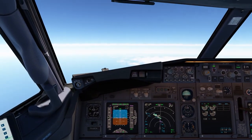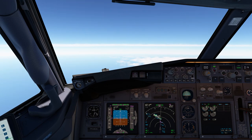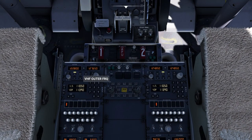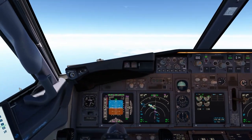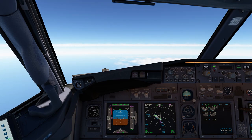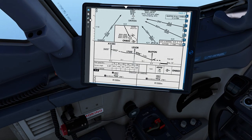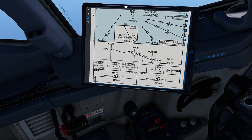Information Delta. Okay. Should be coming in range with San Juan Center, 118.150. Charts, the map. 2,600, 1,700, and then start the descent.